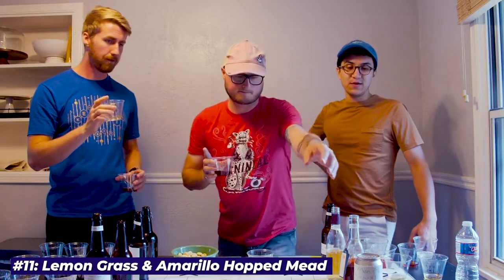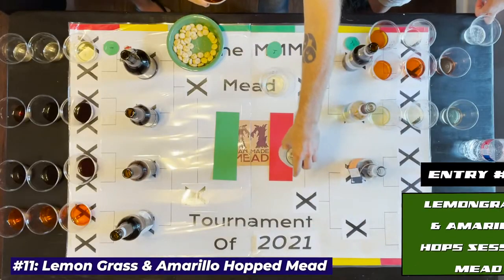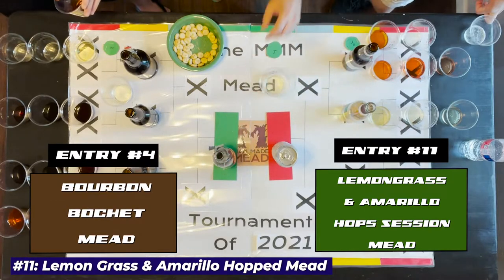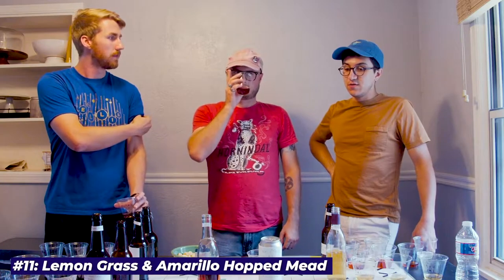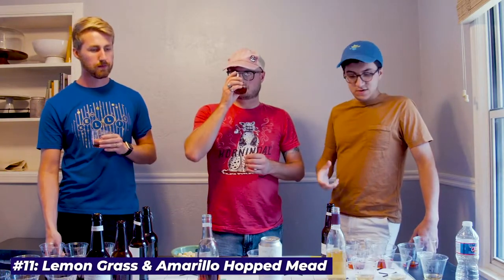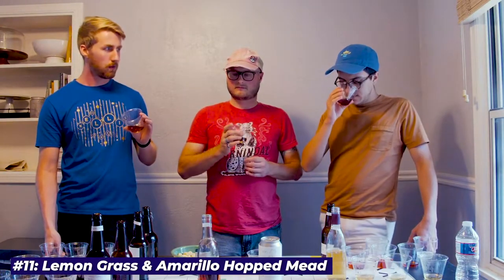So this is 11, by the way, that we're tasting currently. And it may be as simple as changing the type of honey that they're using. Yeah, it may just be something like that and getting your sugar levels up just a smidge. I wouldn't go too much with it because I like that it's dry. Okay. Let's move on.